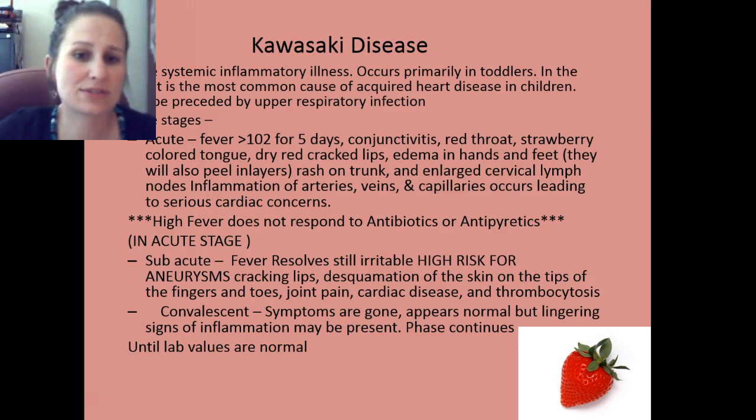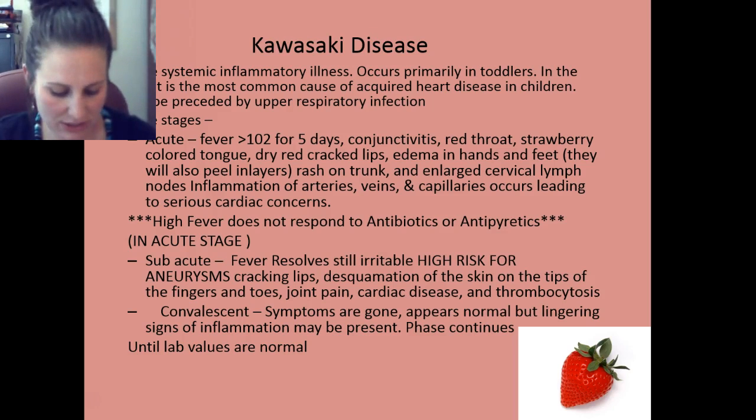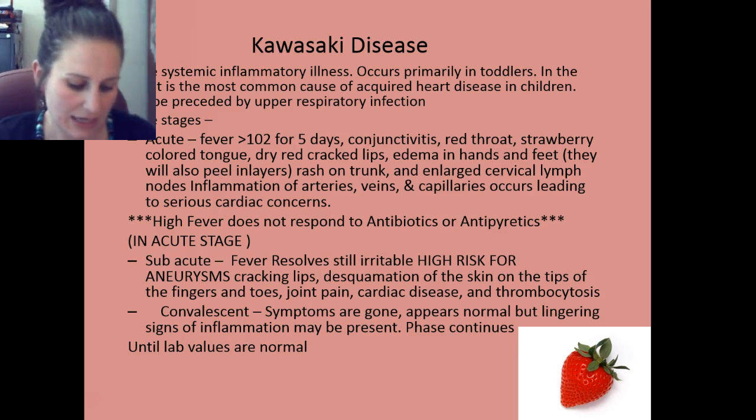Kawasaki's disease. Kawasaki's disease is an acute systemic inflammatory illness. It occurs primarily in toddlers. In the U.S., it's the most common cause of acquired heart disease in children, and may be preceded by an upper respiratory infection. With this, you are going to see an alteration in the immune status.